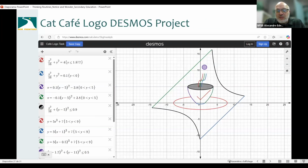We could potentially use Desmos for projects. For example, over here, this is a project that was done at the Collège Français d'Longueuil, where a Sec 5 teacher asked their students to create a Cat Cafe logo using Desmos and using all the functions that they learned throughout the school year.